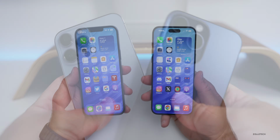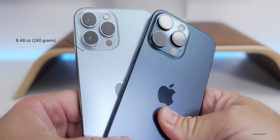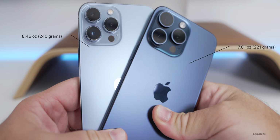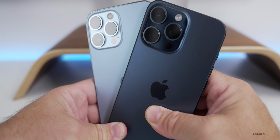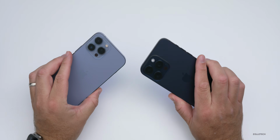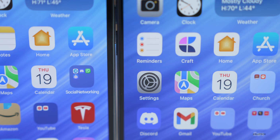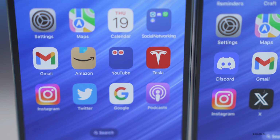The iPhone 13 Pro Max comes in at 8.46 ounces or 240 grams, where the iPhone 15 Pro Max comes in at 7.81 ounces or 221 grams. It's not as big of a difference as you would think, but you can feel it a little bit, and the balance on the newer 15 Pro Max seems to be a little bit better. Now, of course, we have ceramic shield on the front, and you can see the bezels are also narrower on the newer phone. And we, of course, have the dynamic island.